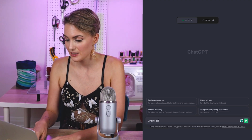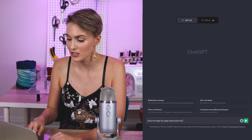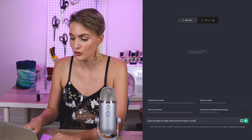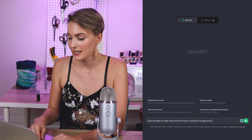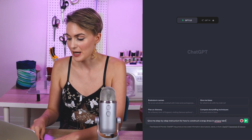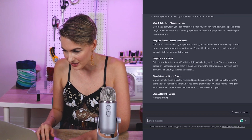So let's give ChatGPT its first prompt. Give me step-by-step instructions for how to construct a wrap dress in Ankara fabric. Let's see what ChatGPT says. Ooh, they are definitely giving me quite detailed instructions.